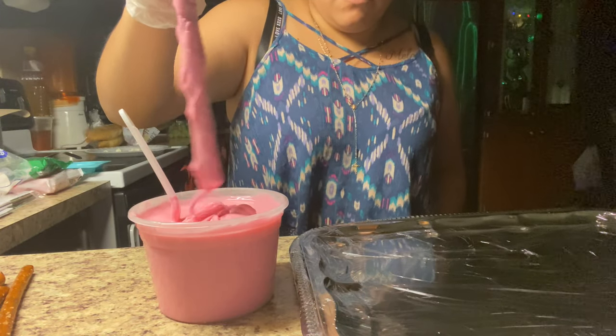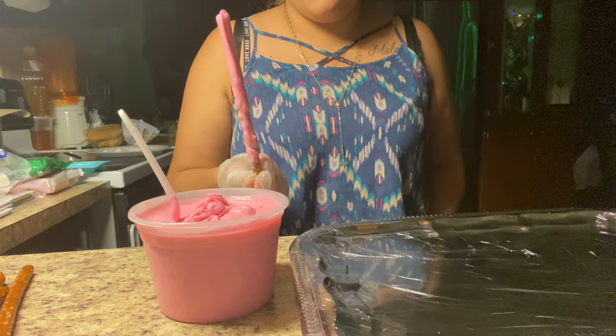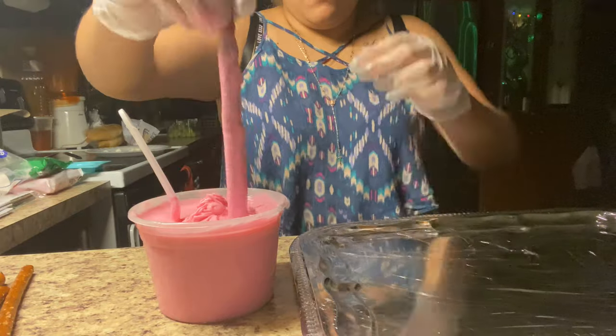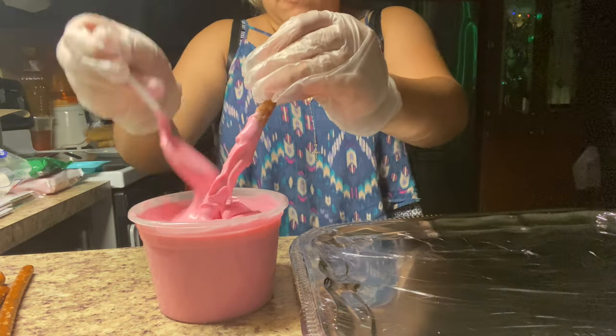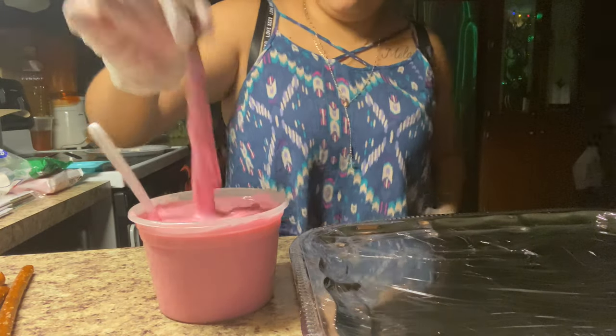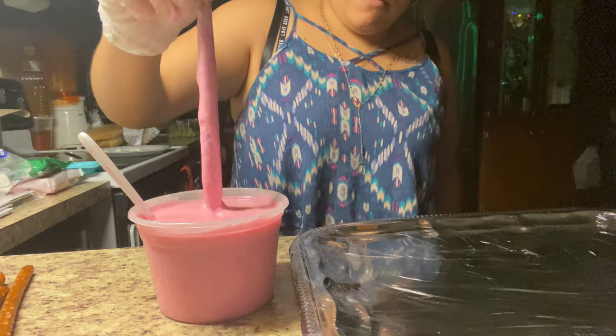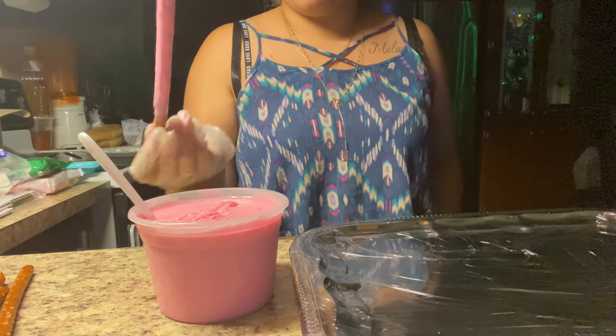Otherwise, not much is gonna cover up. But my chocolate was drying up fast. So as y'all can see, I was having trouble covering up the pretzel. It looked clumpy, and that's not how it's supposed to look. So I kept mixing it, and every time you dip a pretzel, please mix your chocolate again. That way it doesn't continue doing the same to the rest of your treats.